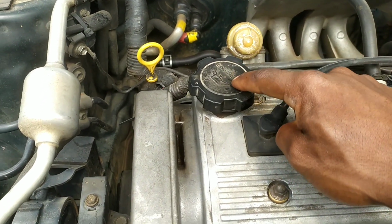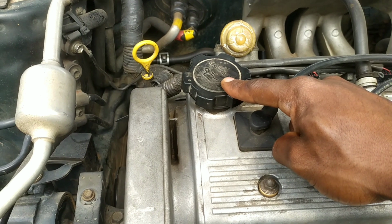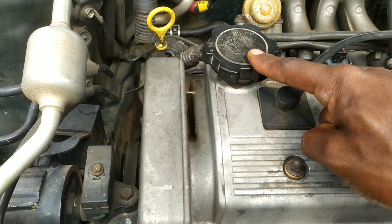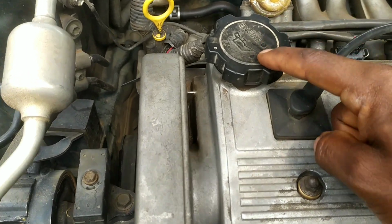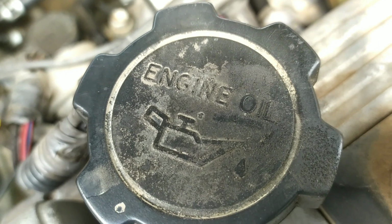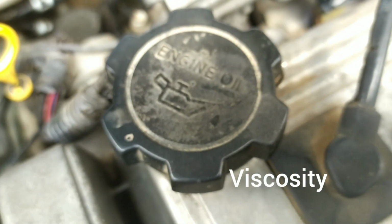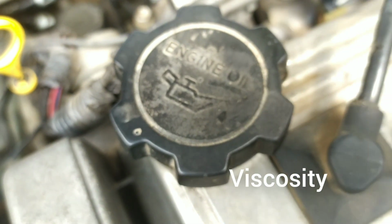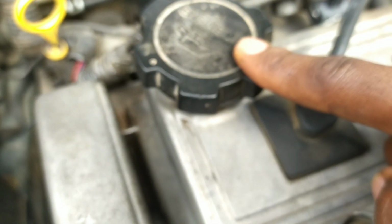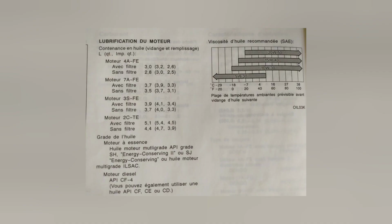Here's the oil filler cap. It's usually located on top of the engine. That is where engine oil gets fed into the engine, and we have engine oil written on it. At times, you also have the specific weight of the engine oil recommended by the manufacturer written on the cap. In this case, we don't have that written on this cap, so that information can be found in the owner's manual. Here I have the owner's manual open.